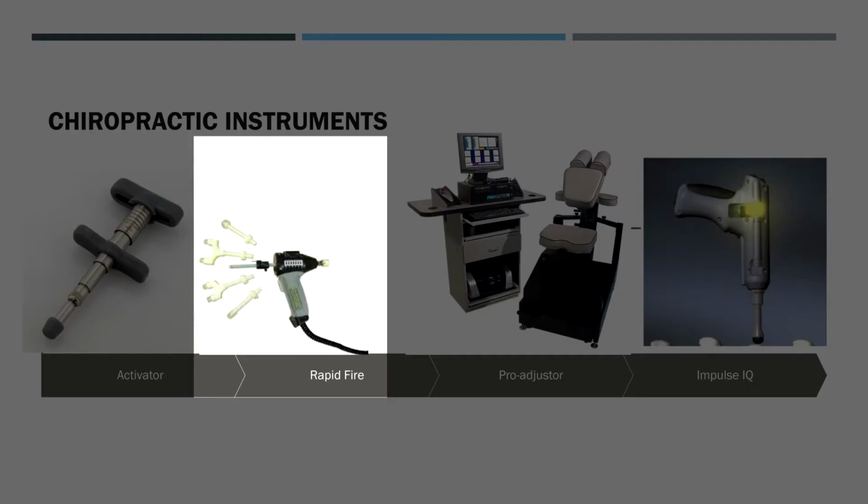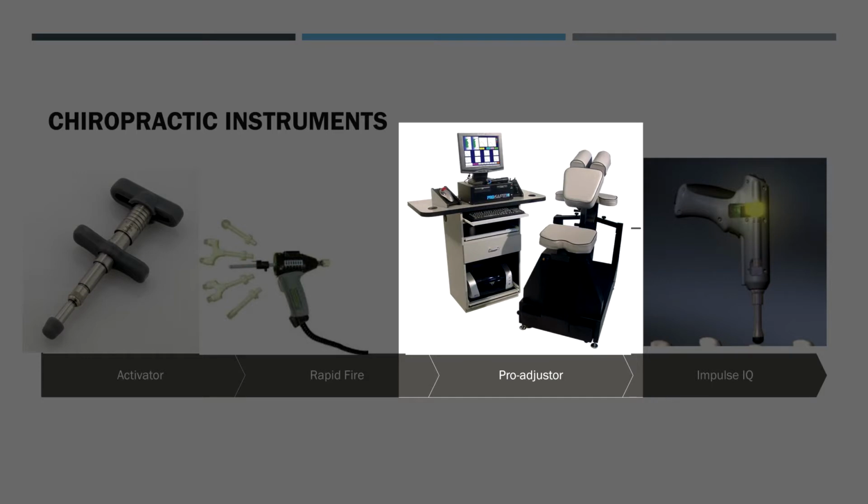And then in the 80s, we found a machine called a rapid fire. Now, the rapid fire was the first electrically charged chiropractic instrument to adjust the spine. As you can see, there are many different adapters for both muscle and spinal segment, and it offered a lot of benefit to a lot of folks. However, we discovered in the early 2000s a machine called a Pro Adjuster. Now, the Pro Adjuster was the first computerized adjustment instrument, and we were very excited about the technology.